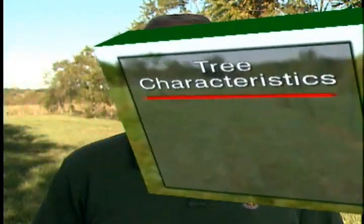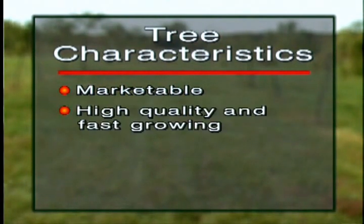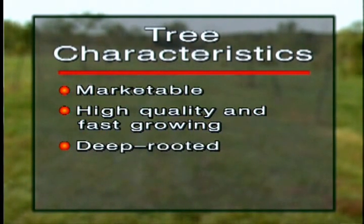Ideally, the tree species you select should be marketable. This includes both the wood itself and other products such as nuts or fruit, which will give you another source of income in addition to livestock. They should be high quality and fast growing, or of such a high value that a medium growing species is acceptable. They should be deep rooted, so the trees don't compete with the forage for moisture.